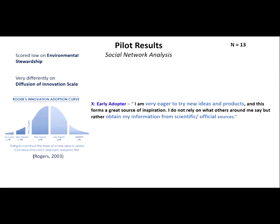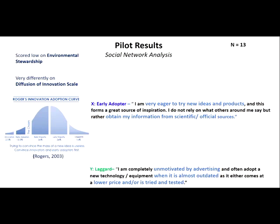I just want to show you, this is an aggregate of the 13 mooring owners. Four of them actually ascribed to being very eager to try new things, so they'd be put in the early adopter stage. And eight of them said they're unmotivated by advertising, and they'll buy it when it's almost outdated.